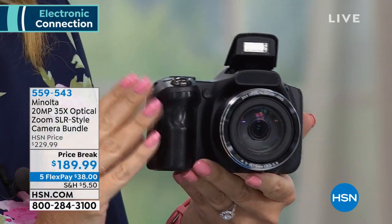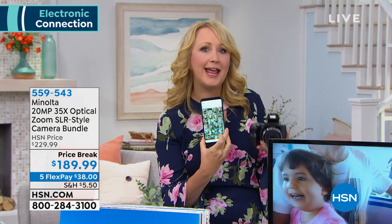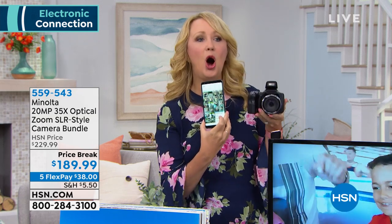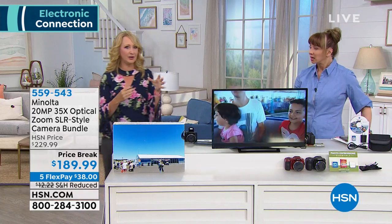This has a Wi-Fi hotspot built right in, so you can link this up to your cell phones, and you can fly any of the photos that you've taken on your Minolta onto your cell phone so you can share in seconds. Because I think that's why we choose to use our cell phones so often. You're absolutely right. Because we want that shareability, but now you can do it with Minolta.